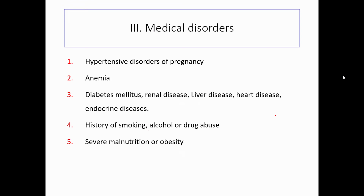Medical conditions can also lead to adverse consequences: hypertensive disorder of pregnancy, anemia, diabetes, renal condition, liver disease, heart disease. If the patient is a smoker, alcohol consumer or has drug abuse. A smoker leads to a small for gestational age baby, sometimes preterm delivery or even intrauterine fetal death.